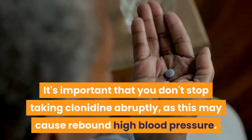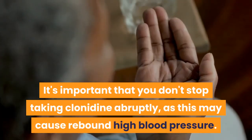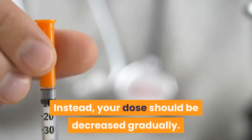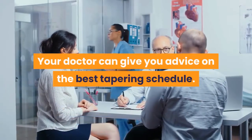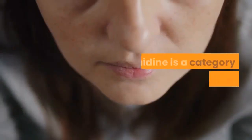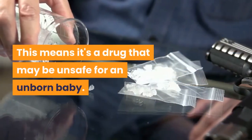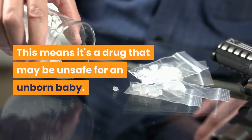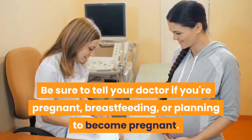It's important that you don't stop taking clonidine abruptly, as this may cause rebound high blood pressure. Instead, your dose should be decreased gradually. Your doctor can give you advice on the best tapering schedule. Clonidine is a Category C medication. This means it's a drug that may be unsafe for an unborn baby. Be sure to tell your doctor if you're pregnant, breastfeeding, or planning to become pregnant.